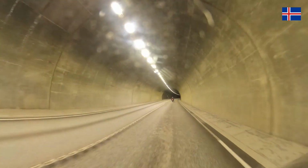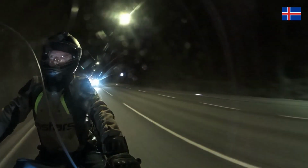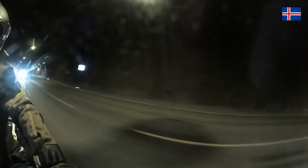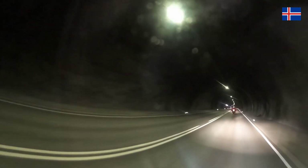Now entering Tunnel Vaðlaheiðargöng, about 7.5 kilometers long. They opened in 2018. There were problems when drilling through because of a lot of hot water. They even had to use boats at times to get around the tunnel at building time.